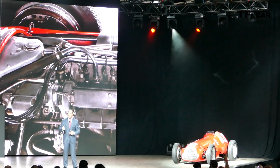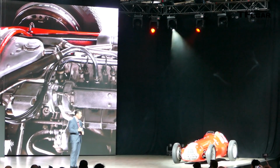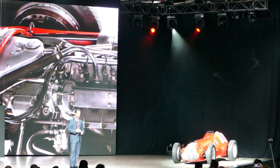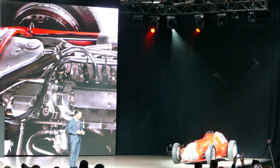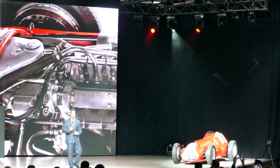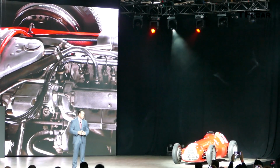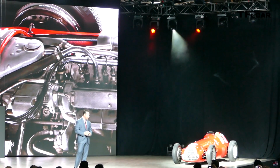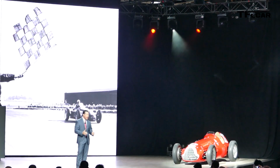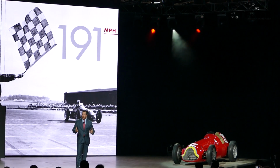In fact, the 159 and its predecessor, the 158, not only won the 1950 and '51 World Championships, but also 47 of the 54 European Grand Prix races they entered in those years. And not only just won, but dominated. During the first ever F1 World Championship race, the Alfettas finished first, second, and third, and left their nearest opponent 2 laps behind. Think about it: 191 miles per hour in an open cockpit, literally surrounded by fuel.